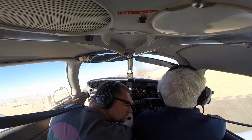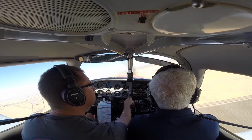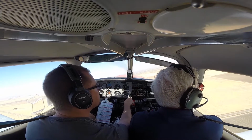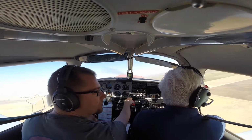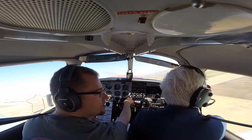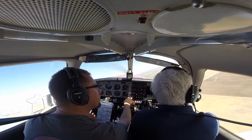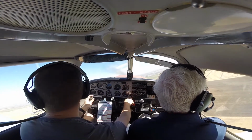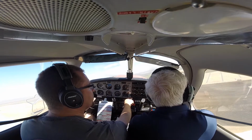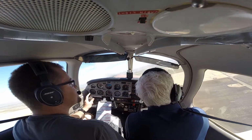Traffic in the pattern at Rio Vista, what was your location again? We're on the crosswind for 25 Rio Vista, 63 Mike. Copy that. Are you staying in the pattern? Affirmative. We'll have right closed traffic for 25, at least for this rotation. Roger that. We'll follow suit for some crosswind. What did he say he was doing? He'll follow us, so he's probably going to get in the pattern too. Rio Vista traffic, Cherokee 2863 Mike on the downwind for 25 Rio Vista.